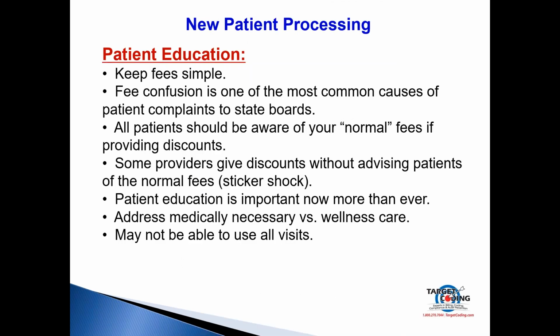So keep your fee simple. Fee confusion is one of the most common causes of board complaints. A patient comes in, let's say the patient has to wait an hour and they're upset. They're probably not going to file a board complaint. You have a patient come in, and your front desk receptionist is a little abrupt and rude and nasty, the patient is probably not going to file a complaint with the board. But if you mess with the patient's pocketbook, you overcharge them, or they think you're ripping off their insurance company, or you're billing them too much, or you're billing them something that they weren't expecting to pay, they will file a complaint with the board.